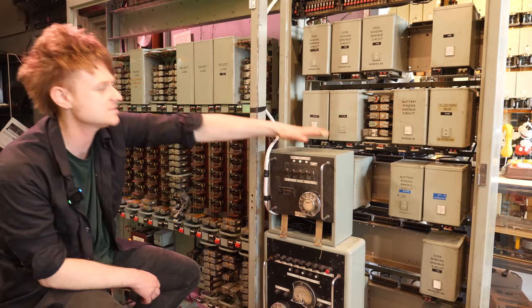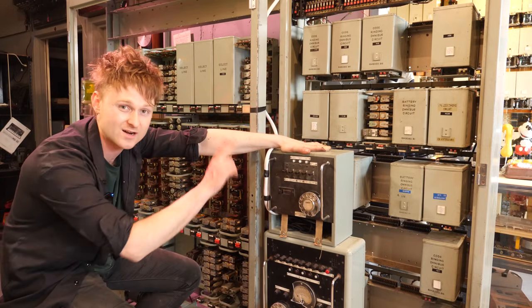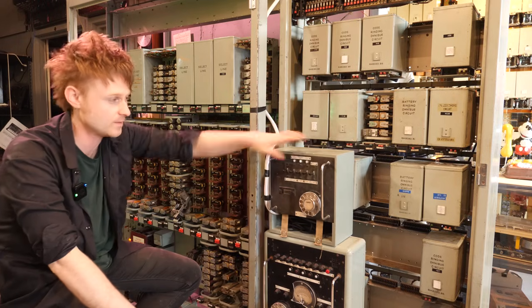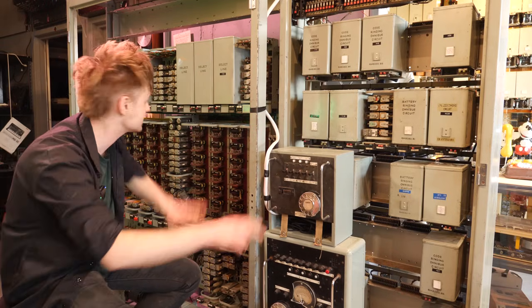Anyway, so this is pretending to be the switchboard. There's a couple of switches here we're going to flick down. It's not exactly how it worked, but it will show you the demonstration. We're going to flick it down. It's going to turn on one of the party lines. It selects one of the party lines.